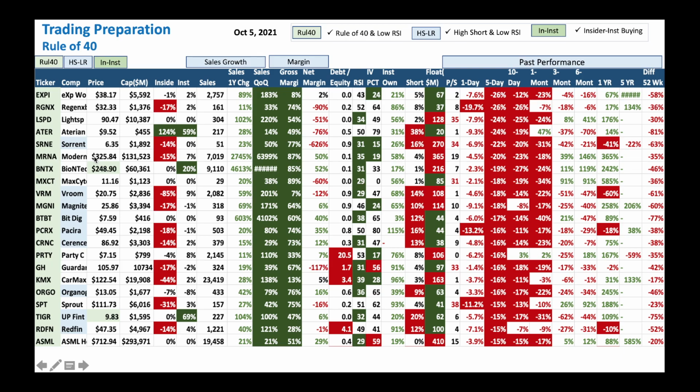So with that, I would recommend you to look at these stocks where the rule of 40 is satisfied, sales growth plus gross margin greater than 40, as well as RSI levels are below 55. That tells you right now it's a good time to buy these stocks given they're oversold. Top of the list is EXPI, a digital real estate play here.